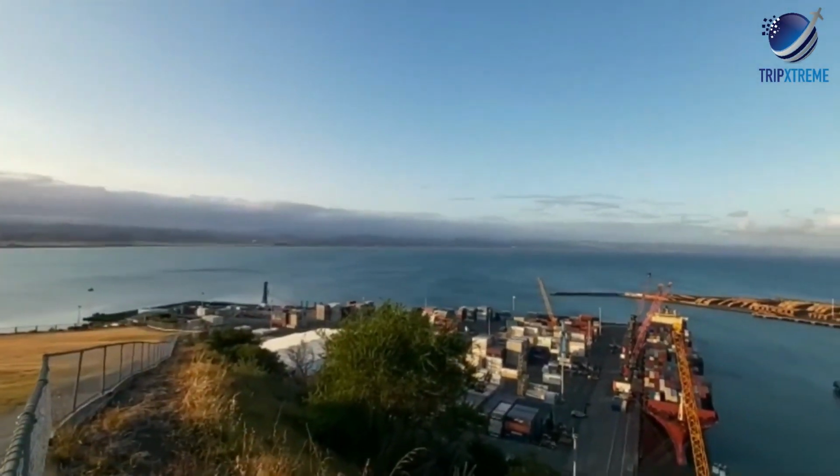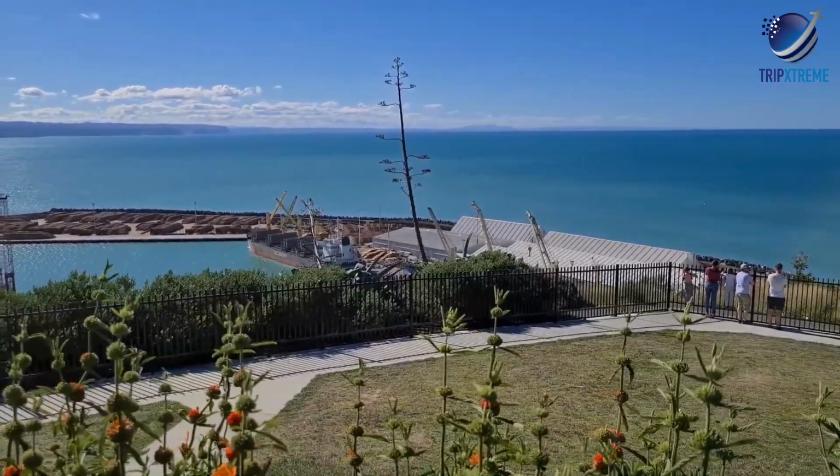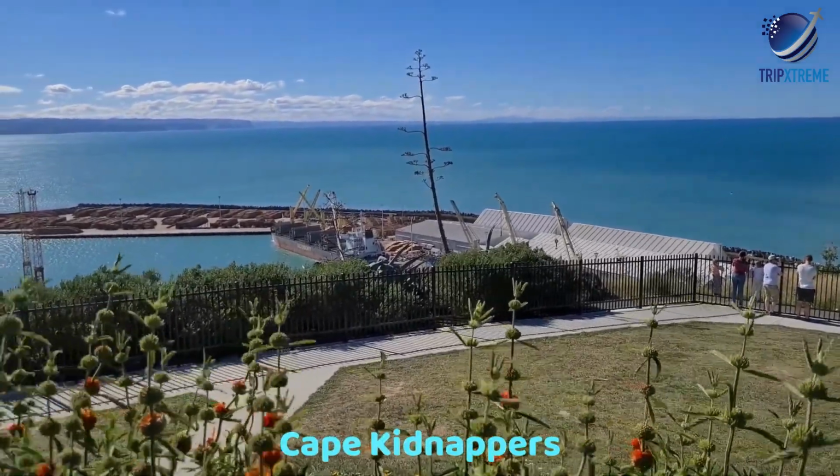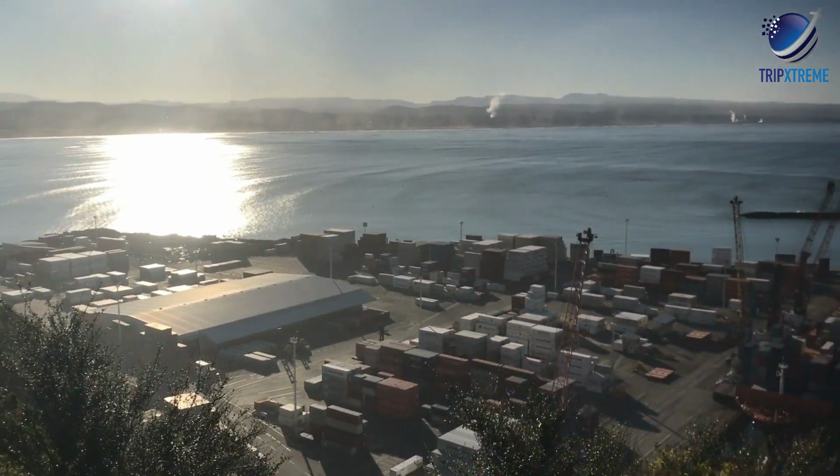Today, the lookout provides incredible panoramas that extend as far as the Mahia Peninsula in the northeast and, on a clear day, all the way to Cape Kidnappers in the southeast. A plaque at the lookout commemorates the battery that once stood here.